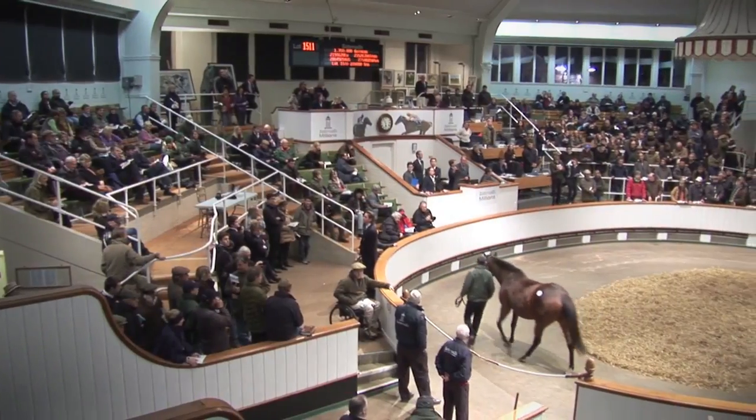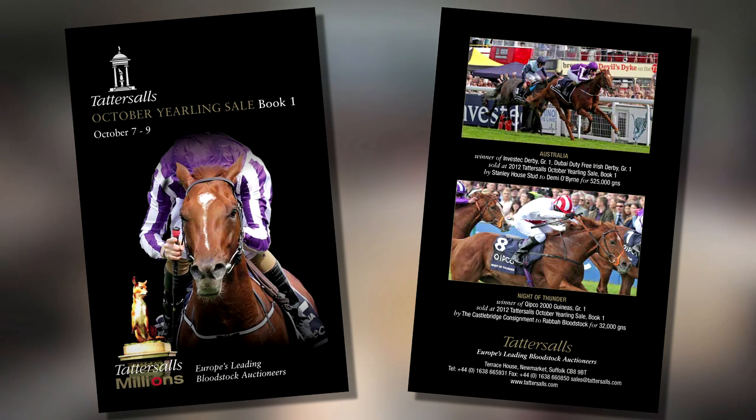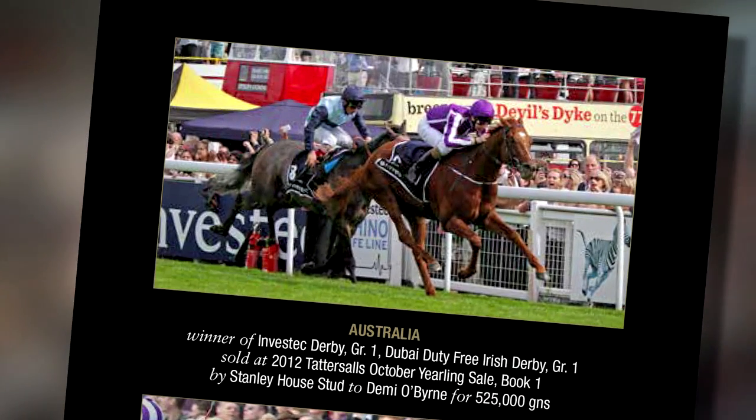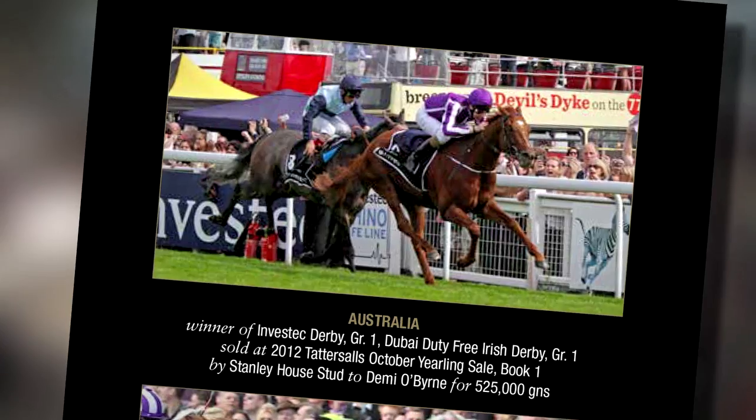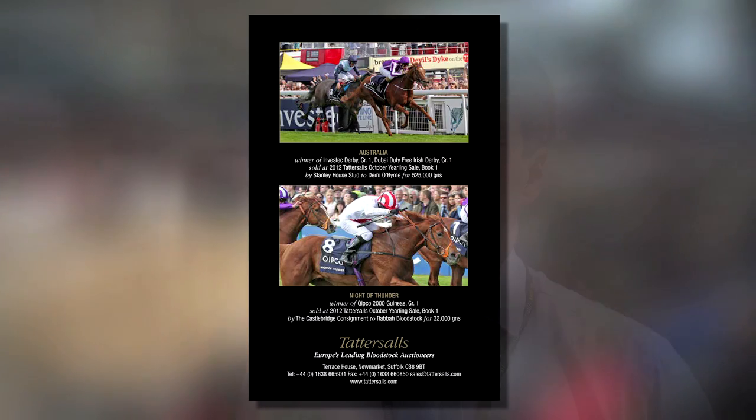I think all you need to do is look at the front and back cover of this year's catalogue to realise what makes this sale so special. Australia, the Derby winner and Irish Derby winner, and Night of Thunder, the 2,000 Guineas winner, both featuring on the cover. Outstanding horses. Night of Thunder bought for only 32,000 guineas. That's why all the buyers focus on this sale every year.